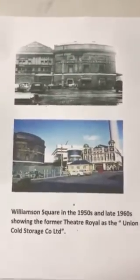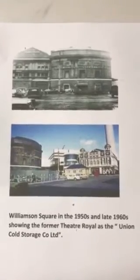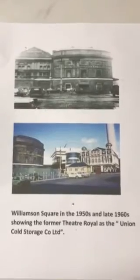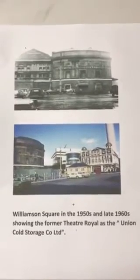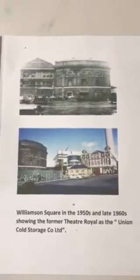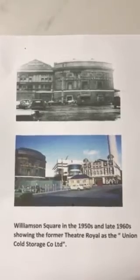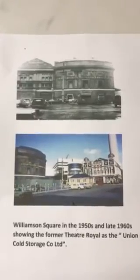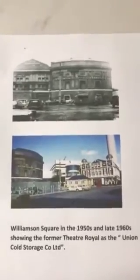So this is an actual photograph of Williamson Square in the 1950s and the 1960s. Williamson Square in the 50s is the top one, the black and white one. The coloured one is the late 1960s, showing the former Theatre Royal, which became over the decades in the 20th century known as the Union Cold Storage. They kept ice in there, and the ice was used by the department stores in Liverpool city centre. And rather strange to our eyes, in Williamson Square, probably until the early 1970s, 50 years ago, you could actually physically park in Williamson Square.